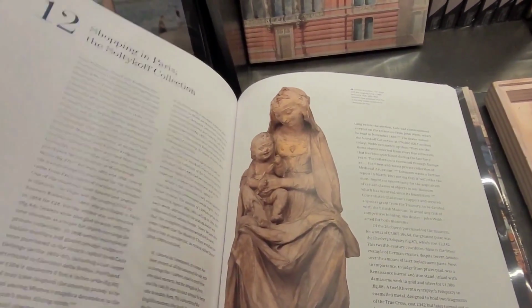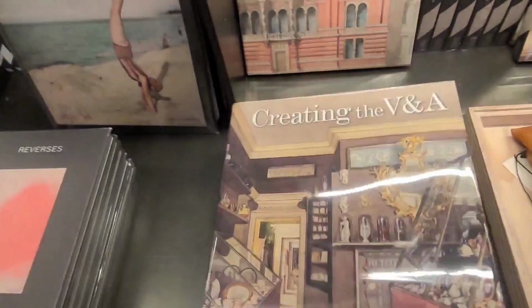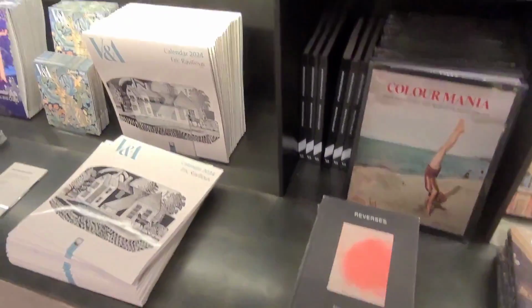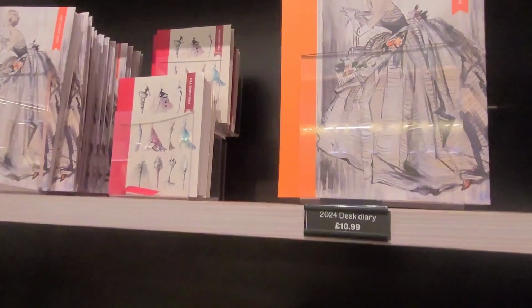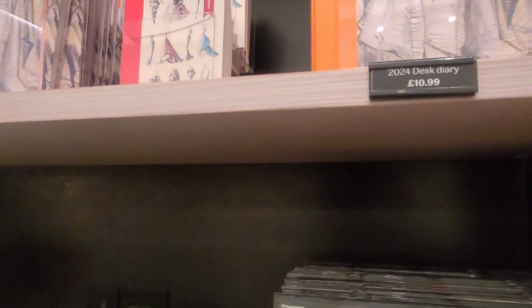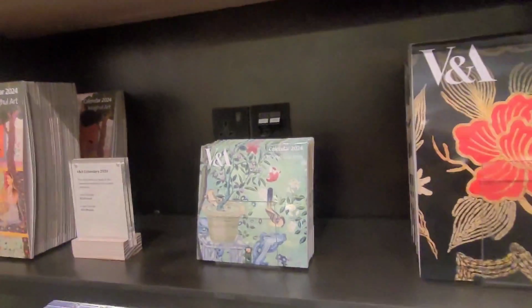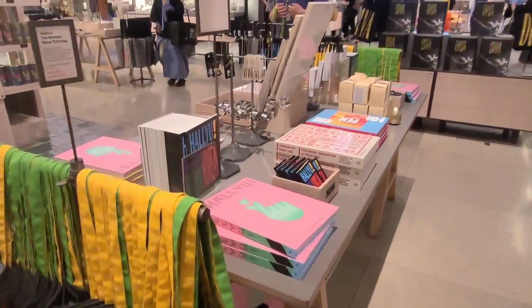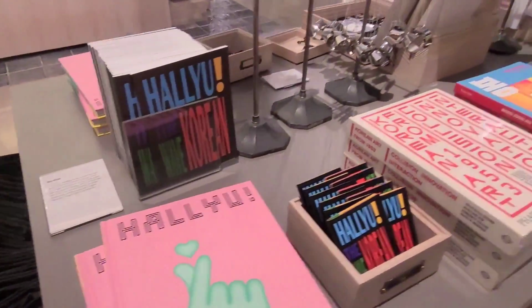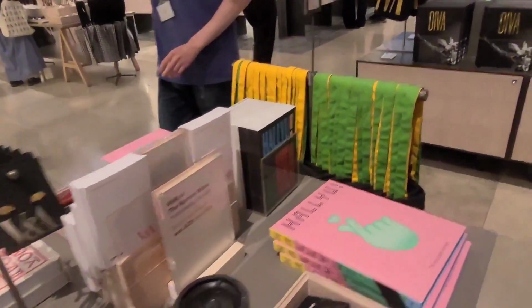She is right down there in sculptures. Oh, that's a lovely book. And some more here. This is a good cover. Desk diary, that is. Are you serious? It's too pretty to be a diary. All calendars as well. See? I told you it was more than just pens. It's alright, darling. No worry, no worry.